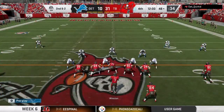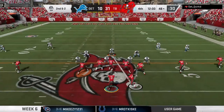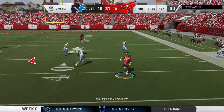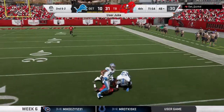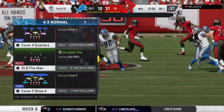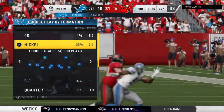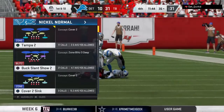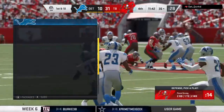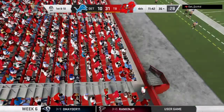Ready. Black 25. From just shy of midfield, Winston. That's complete to his receiver, Godwin. And he is tackled inside the 40, not quite to the 35. First down, Tampa Bay there, a gain of 13. These guys are running offense like you drive. The pedal is down, stomp down. How about that? Back-to-back completions. They are rolling. So much for being conservative and running that football.